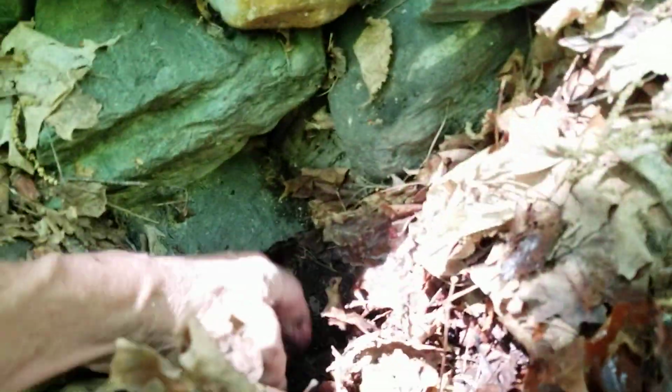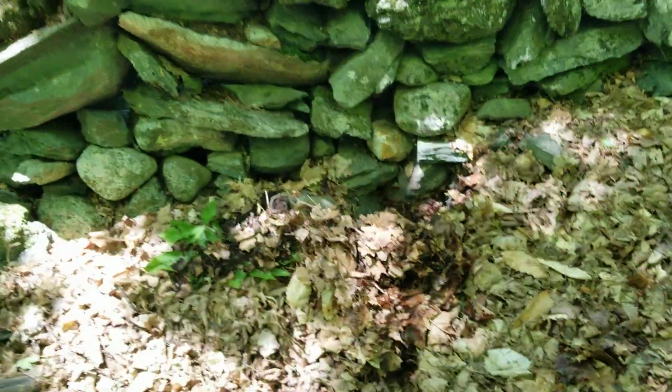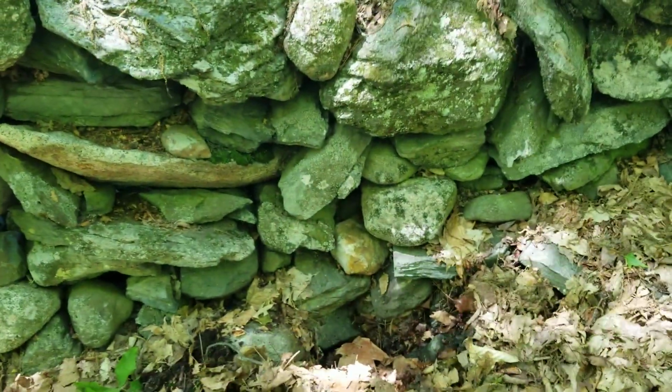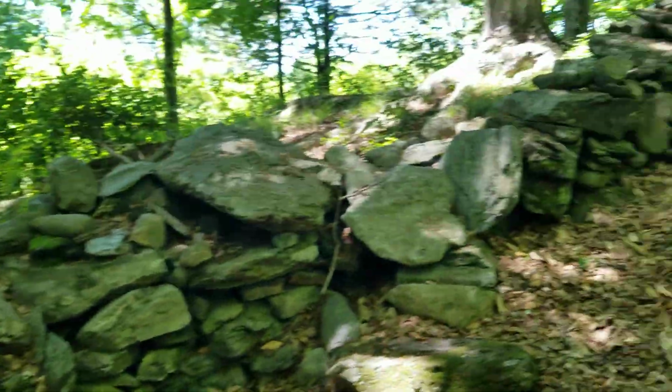There's a stone right here. See what I'm dealing with? There's secrets everywhere to this wall. And it just keeps going. It's getting to be a long video. Just wanted to show you some anomalies in the wall and the singing orange stone.